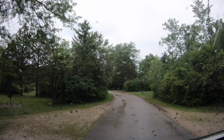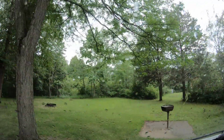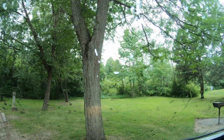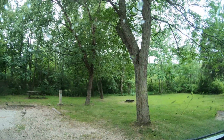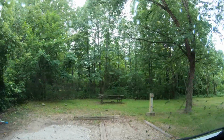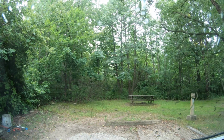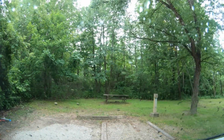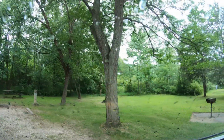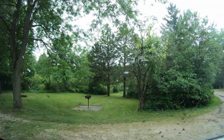Let's let you look at this site. This is 21. It is next to the pit toilet. I don't believe it has electric. But it is huge. And there's a whole bunch of buckets. I don't know what those are for. Backing out again. All that green space. That's not normal.